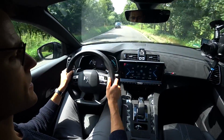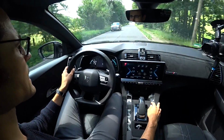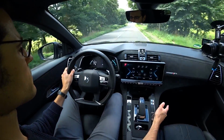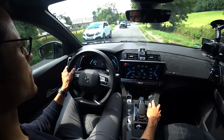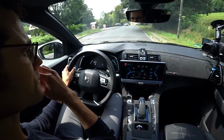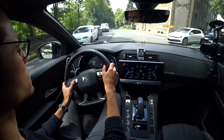At the moment we are in the hybrid driving mode, so that means the car decides itself when to use just the combustion engine and when to drive just electric. And when we're just rolling, most of the time there's just the electric drivetrain active, and then when we push the throttle, the combustion engine also goes on.